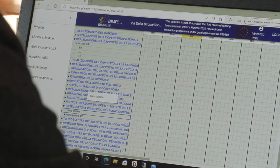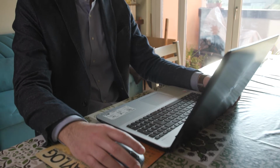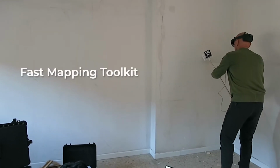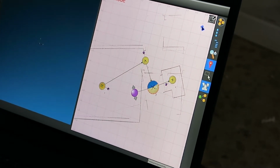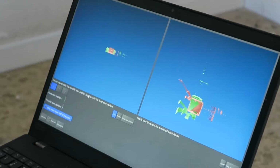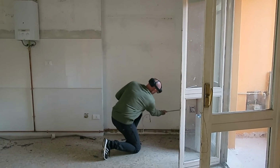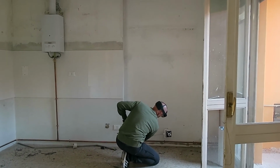BIM Planner provides a digital environment to share up-to-date information about plans and site progress operations with all participants of a renovation project. The BIM4EEB Fast Mapping Toolkit uses augmented reality to scan existing buildings. Using a sensor stick and headset, architects, engineers and construction professionals can collect data of hidden elements inside the building walls, such as studs, water pipes and electrical ducts.